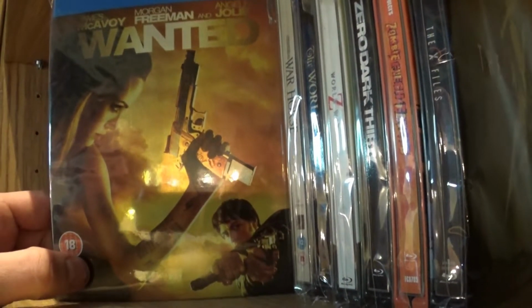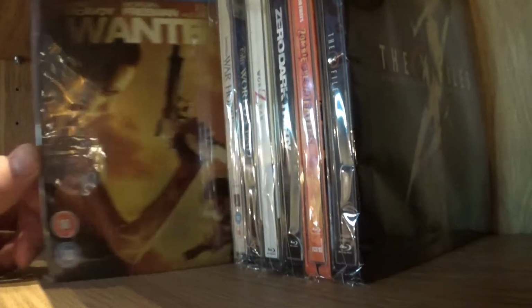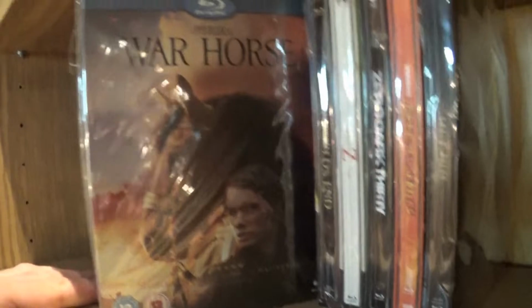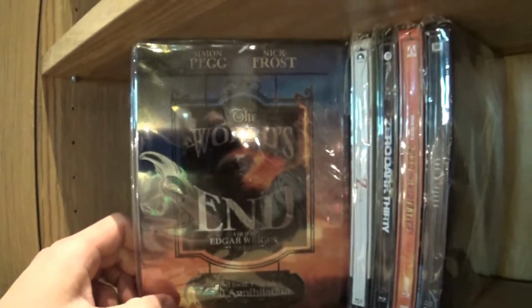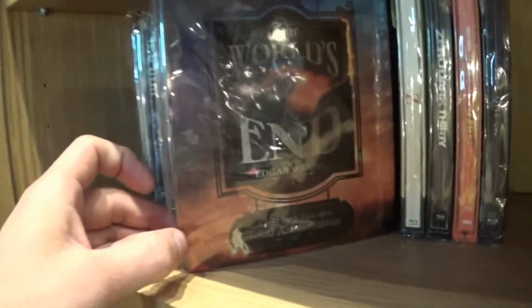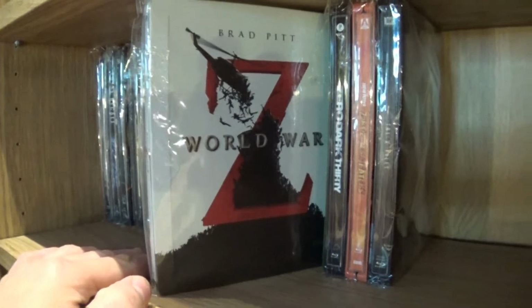Okay, Wanted. Again, it's another film I'm not so sure I want to keep anymore, with curving bullets. War Horse, brilliant film. Probably won't have heard of it, not everyone has, but there was a play in London for this as well. Very good. World's End. This is Simon Pegg's 3rd of the Cornetto trilogy and one of my best ever looking steelbooks.